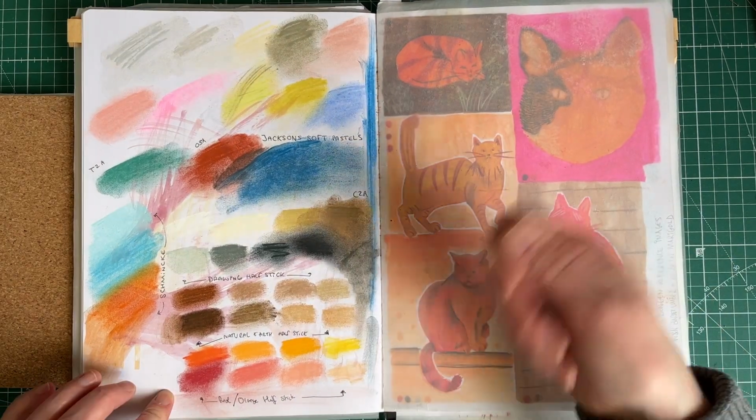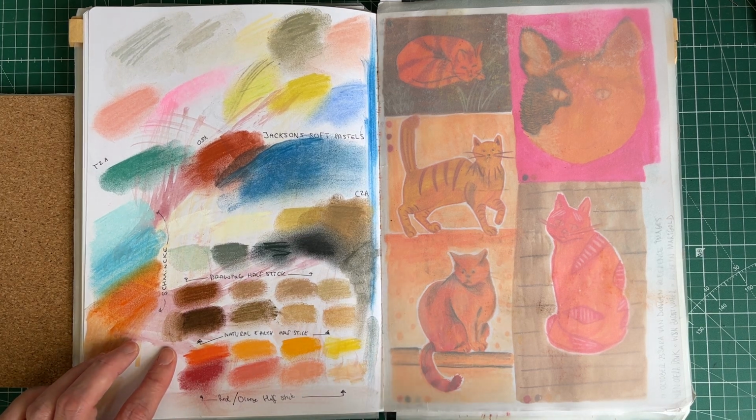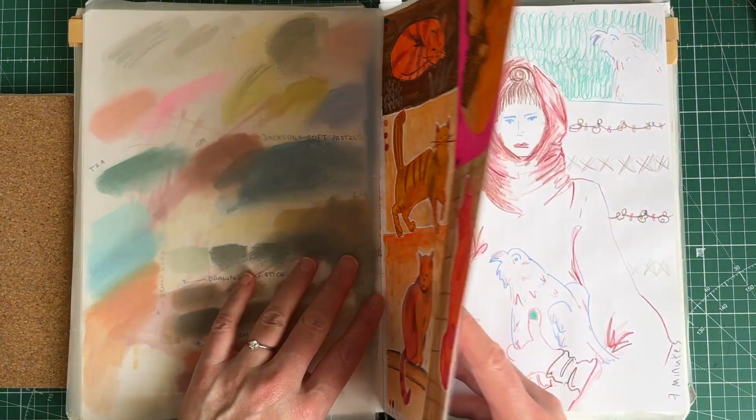Then we have a page of just swatching out various chalk pastels, soft pastels. Sorry, my brain went blank. Let me drink some coffee. This was from Asada van Dongen. Reference images, cats. There's nothing to explain those.